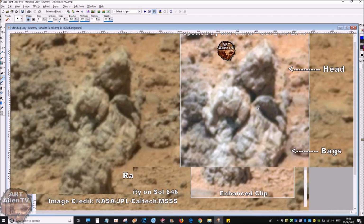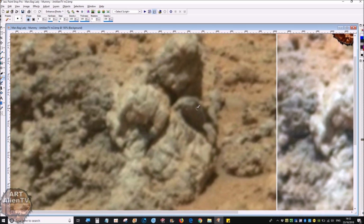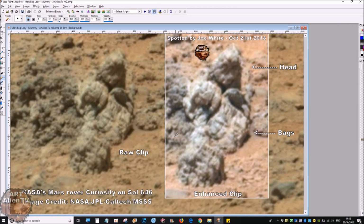But the details in this are really quite tantalising. You've got these beads here, all in a row around the edge of this thing, like that. Okay, that was a bit crude, but you can see them. And there, even in the raw image, you can see them quite clearly. And some of the details here are a bit hard to make out because, of course, we don't necessarily understand exactly how this person is sat. I mean, this person may be partially buried.